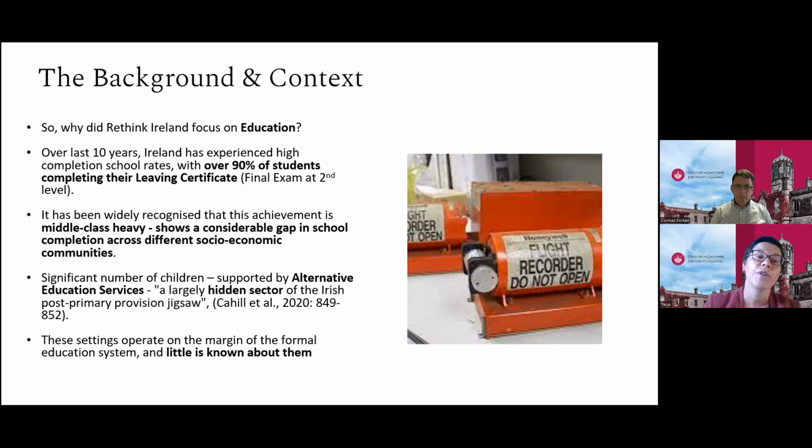We also found that there is a significant number of children supported by so-called alternative education services, by those programs that were mentioned through the clusters, but that these services are a largely hidden sector of the Irish post-primary provision jigsaw. So the Department of Education might not put them on the education map as such.